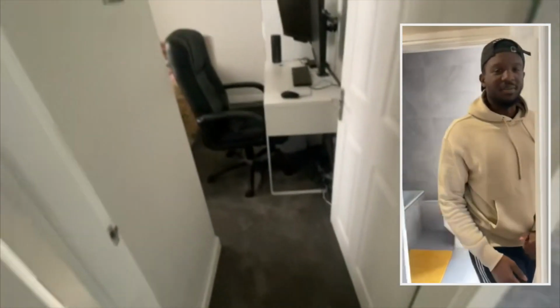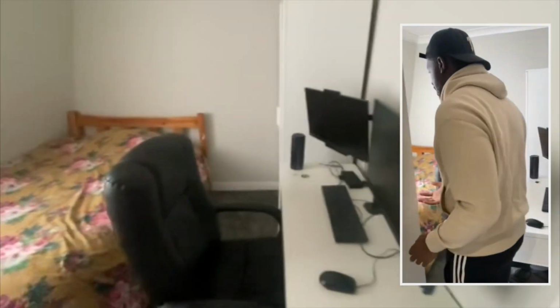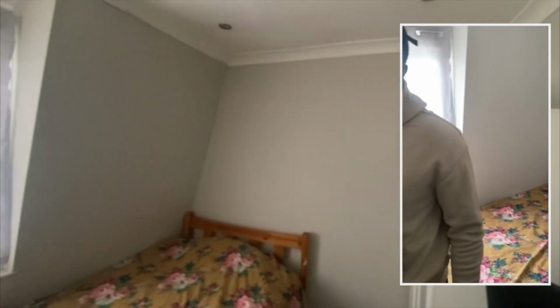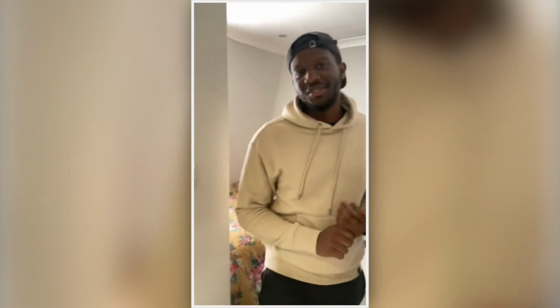We have the second bedroom. There's the second bedroom over here. This is it. As you see, is what you get. My loaf of a brother lives here, so that's his room. So yes, and yeah, that's the house. Hope you enjoyed it. Thank you.